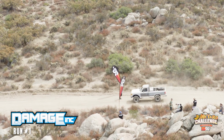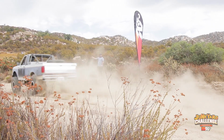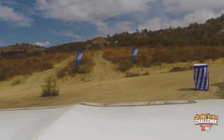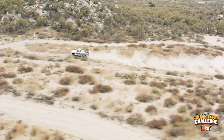I'm going to have fun. Smooth is fast. Tyler of Damage Inc. has been able to watch all the other teams take a hack at the barrel race course. If we learned anything from testing, we know that this truck is definitely a contender.